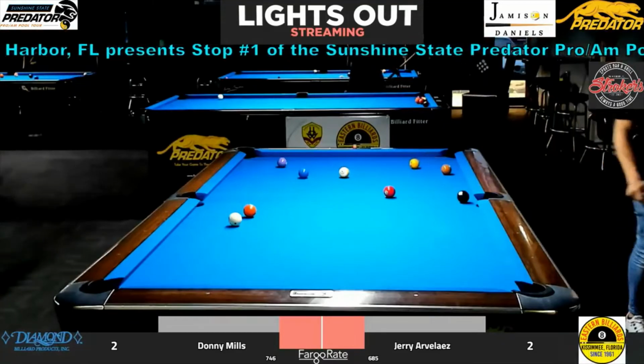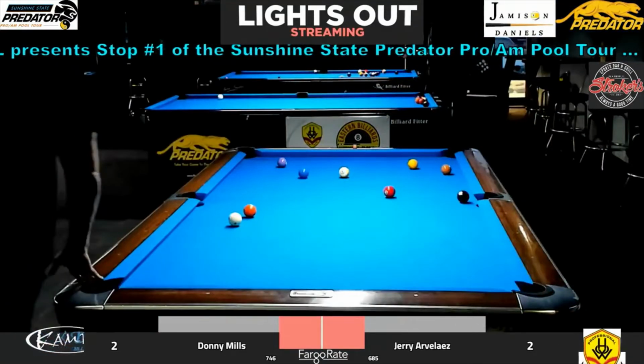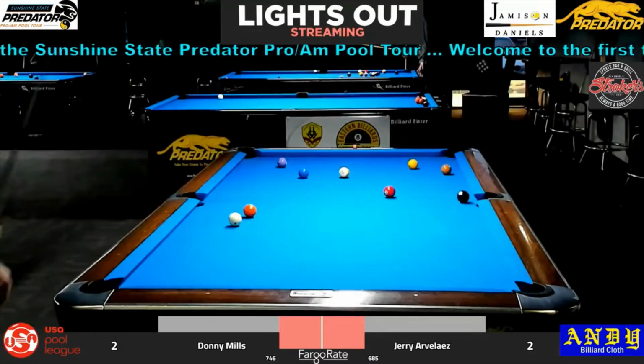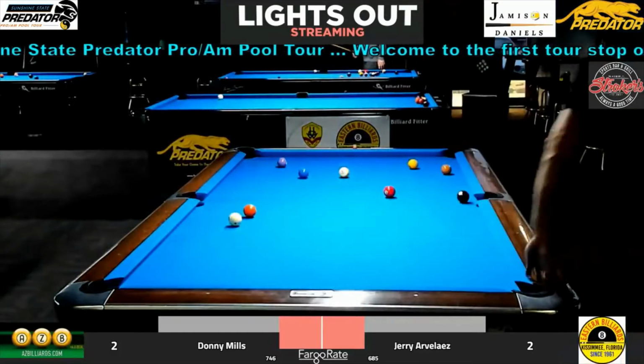What a kick that was by Jerry Arvelaez. Gets a nice roll out of it. I call it roll, but I'm pretty sure he played that ball behind the five, just getting the one ball up table mainly. Nicely done.